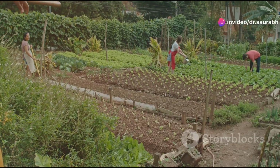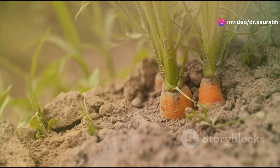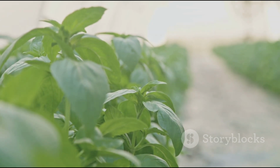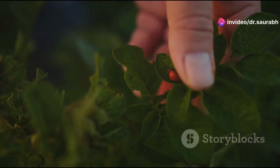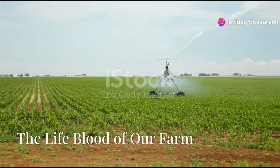Intercropping adds another layer of diversity. Picture rows of carrots interspersed with onions, repelling each other's pests. Basil planted alongside tomatoes deters tomato hornworms. This natural pest control reduces the need for harmful chemicals, further enhancing the health of our farm.